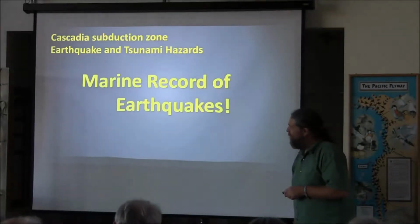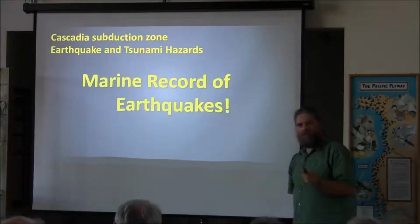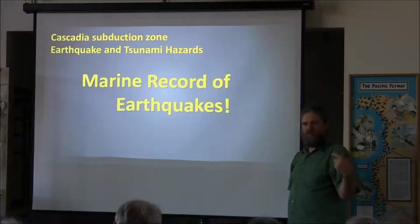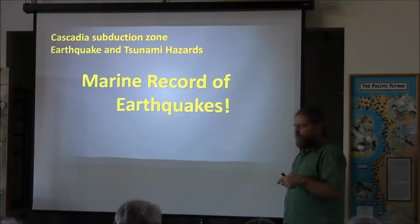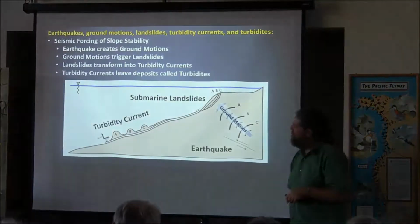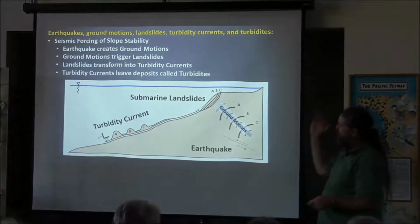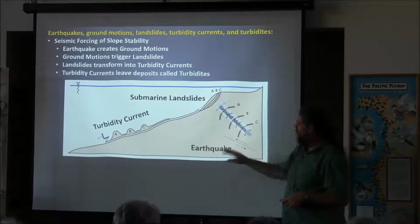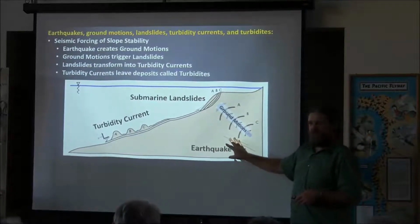So I'll briefly talk about the marine record of earthquakes. Now I've done coring on land, but I also do coring offshore, so this is what Jane was referring to as one of my specialties. So here's our model. Here's a cross-section of the Earth with the sea level right here, so this is all underwater. Then we have the subduction zone earthquake at depth.